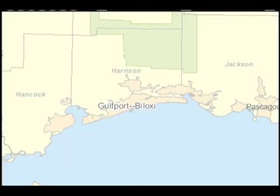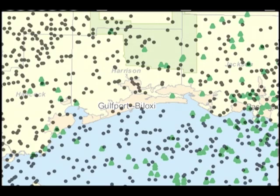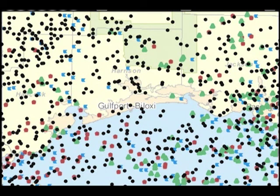Now let's take a look at each of these rotational features along the Mississippi coast and inland as detected by Doppler radar. First, tornado vortex signatures that show possible tornadoes. Next, mesocyclones or rotating thunderstorms. Now three-dimensional correlated shearing events that show rotation aloft with considerable depth. And lastly, other uncorrelated shearing events.